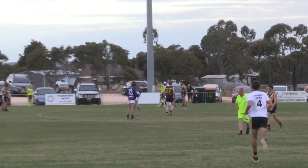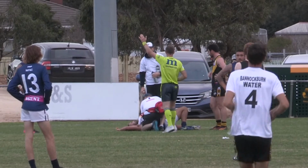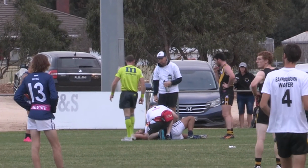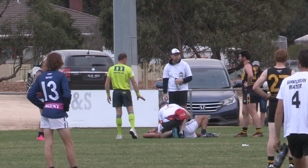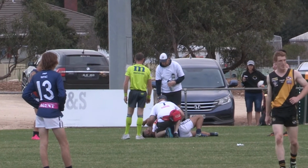At least it's a decent one by the looks of it. Tav Sawney looks like he might be going to take the free kick here. Well, what's he got? 1-5? 1-4. 1-4. Well, you'd be giving it to someone else, wouldn't you? Just outside his range there, I reckon, this late in the game.